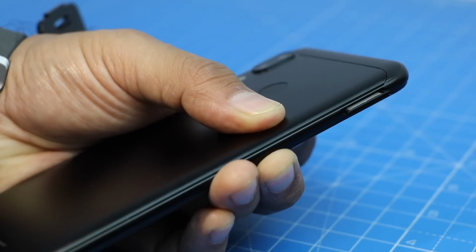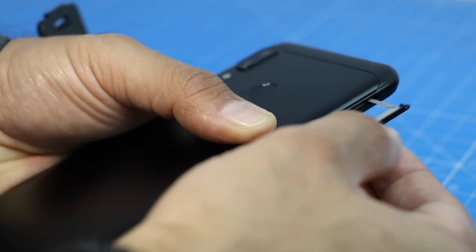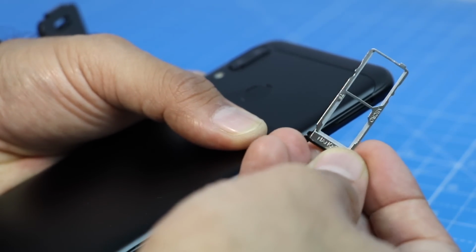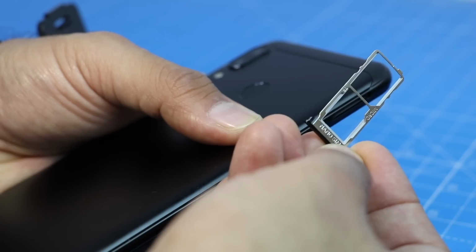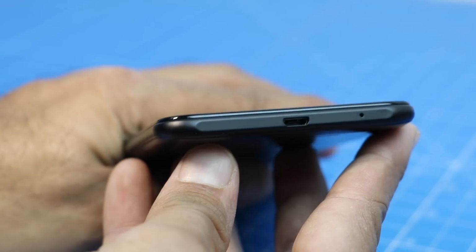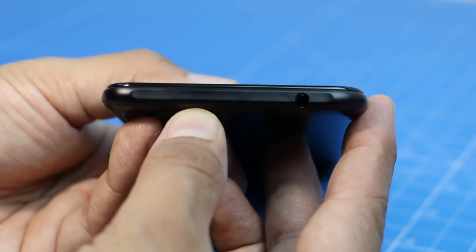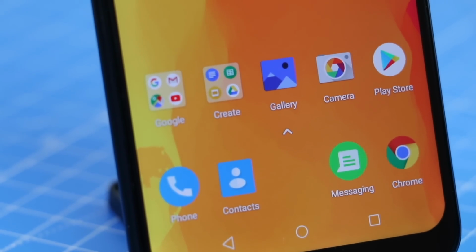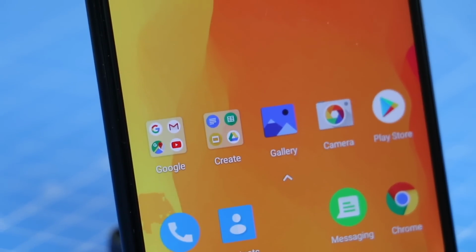Let me quickly pop it open and show you the SIM card configuration. So the SIM card tray that we get here is a dual SIM hybrid SIM tray. As you can see, you can put either two SIM cards or one SIM and one micro SD card in this. The bottom of the phone gets charging port as well as primary microphone hole, and on top of the phone is a 3.5 mm headphone jack. On the front we get a 6.19 inch notch display.